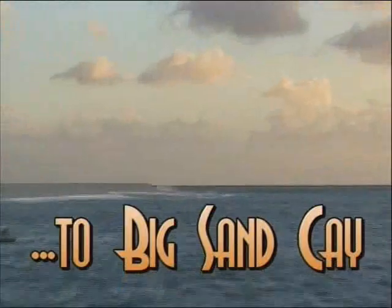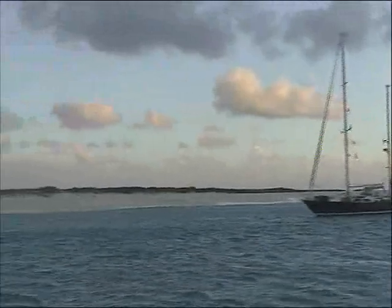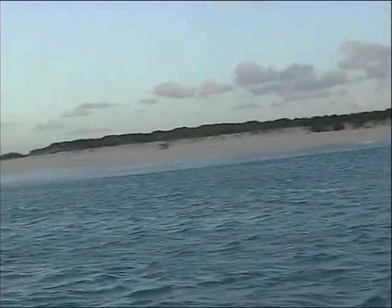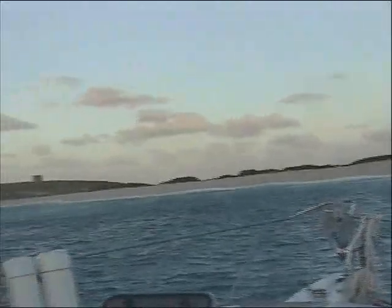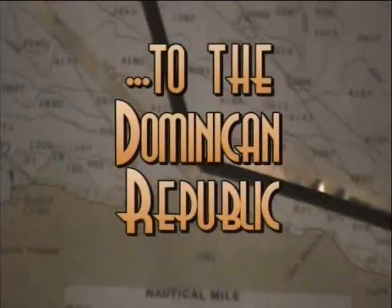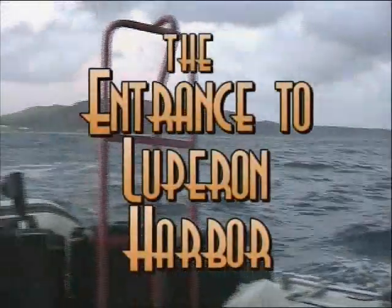We really wanted to. We went to Big Sand Key, which is the southernmost island that has a good anchorage in the Turks Islands. This is the stopping off place before you cross into the open Atlantic, just plain old open Atlantic Ocean, for a long way across the ocean down to the Dominican Republic. So we stayed there, and then we crossed just about dark and made the crossing during the night to Luperon, the Dominican Republic. Got there first thing in the morning.